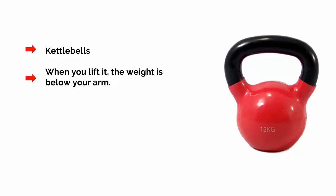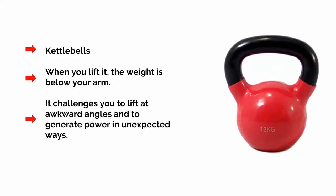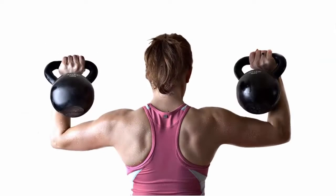This forces you to use your core in what would otherwise be a relatively isolated movement. Also, it challenges you to lift at awkward angles and to generate power in unexpected ways. All in all, kettlebells are more functional than dumbbells and provide some interesting new training options. But perhaps their most important use is the kettlebell swing.